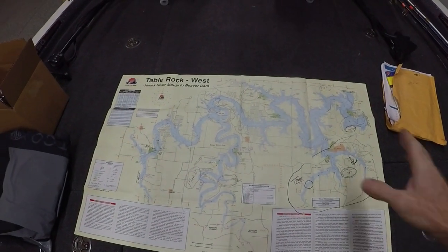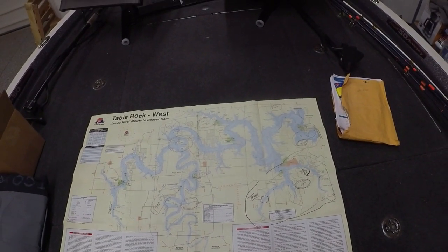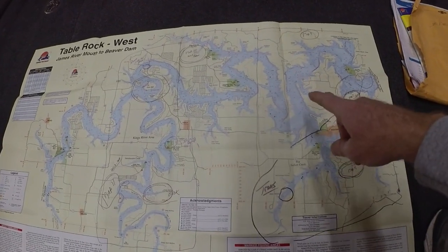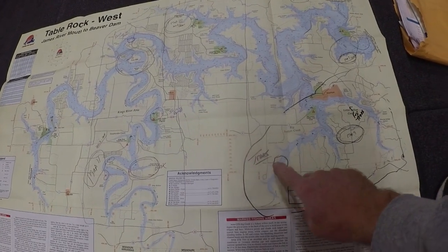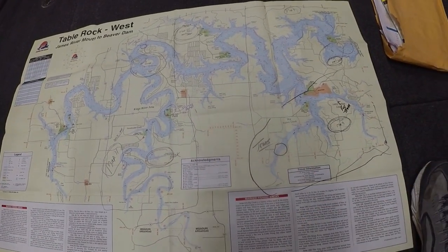But let's take a look at this paper map. I've got Table Rock laid out here, so let's do that real quick. As you can see, here's my Hotspots map of Table Rock, the west section. What I do is get on Google Earth, zoom in, take my time, and look at every part of this lake. I found spots with standing trees, and there are a lot of spots on this lake that have that, but there were some that kind of interested me.